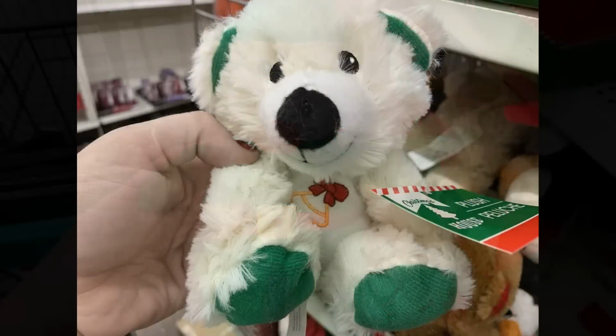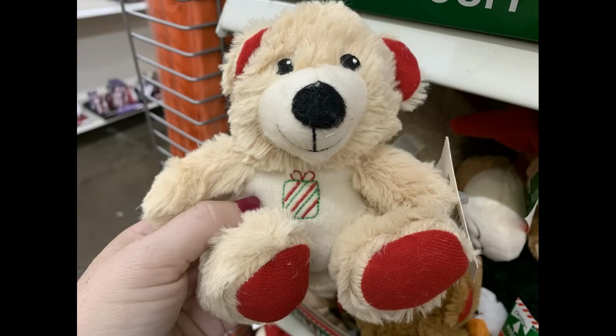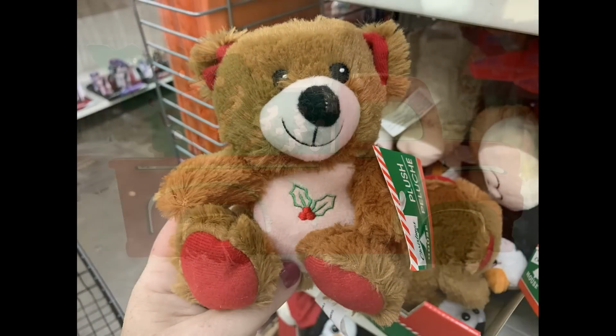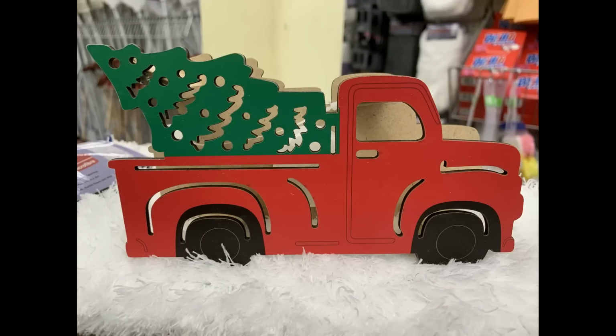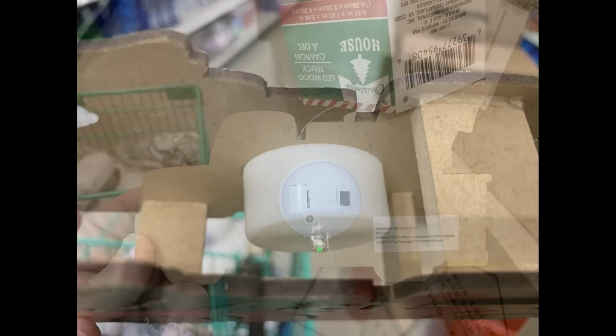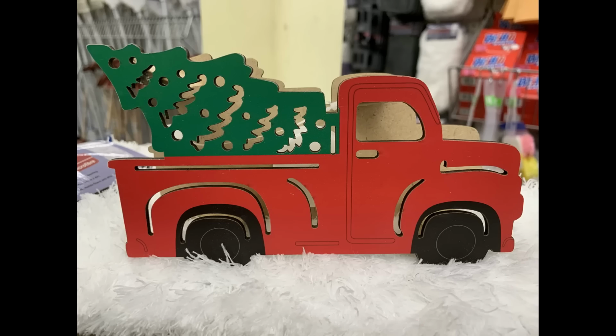And they had a bunch of other stuffed animals and things. I just found these bears that had some embroidery on them and thought they were cute, but there's a whole bunch to look at. My favorite find was this little red truck with the LED light in the back. It's like a 3D truck. That was really cute for $1. So make sure you guys look for those as well.